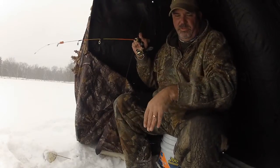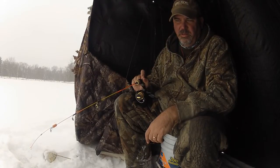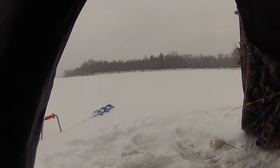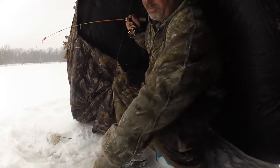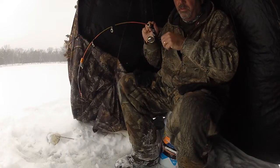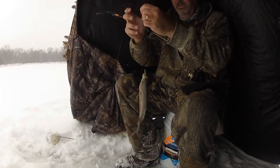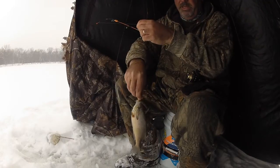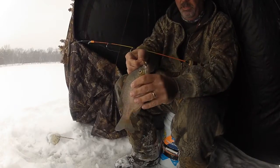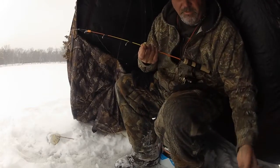Oh, shoot. As soon as I dropped down there, I get a bite and I missed it. Well, I got something on the G&G, but it don't feel very big. Well, hey, that's not bad. That's not bad at all. That's why I'm using bigger baits out here, because there's big bluegill, and like I said, there's crappie, perch. That's why I've stuck with the bigger baits. I'll take a few more of those.